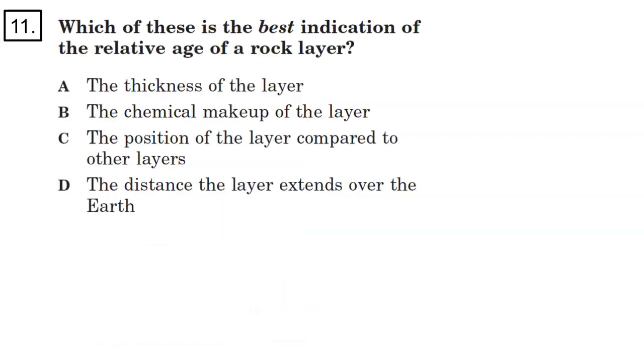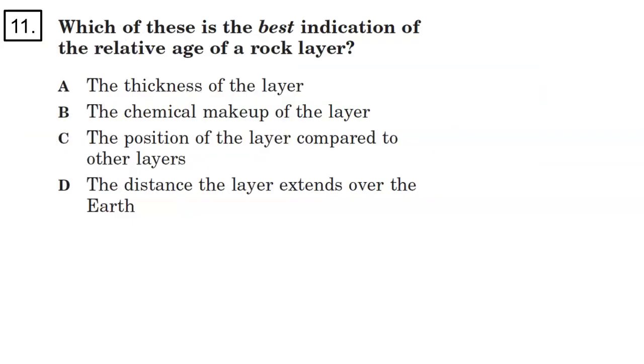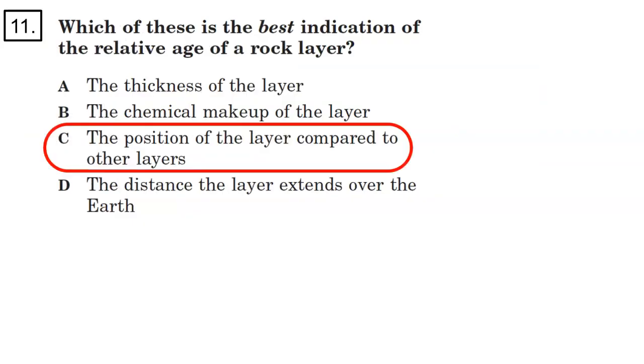Which of these is the best indication of the relative age of a rock layer? As an analogy, we're looking at stacking newspapers, where the newest newspapers are on top of the pile and the oldest newspapers are on the bottom of the pile. There's a similar situation with layers of sedimentary rock, so that the youngest rock layers are on the top and the oldest rock layers are on the bottom. So the best indication of the relative age of a rock layer would be the position of the layer compared to the other layers.